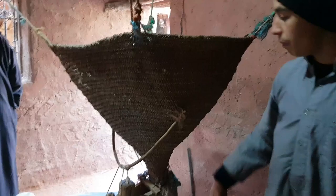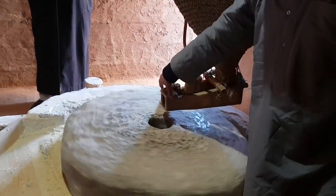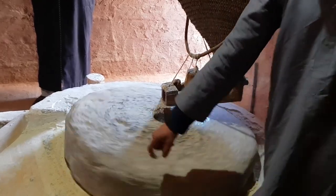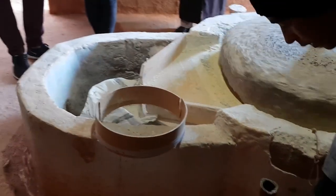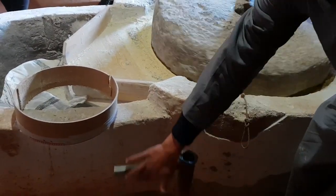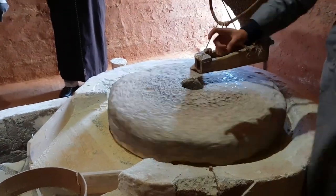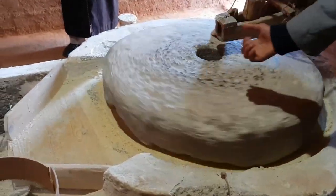And this is the basket for the barley and maize. And this way, that's more the wood to make the vibration for bringing the grain to make the flour. And this is the brain, it's turned like this to change the direction of the water to the stone. And there it's sitting, it's for the grain, the flour. And this is the flour, the barley, to make the couscous and the bread.